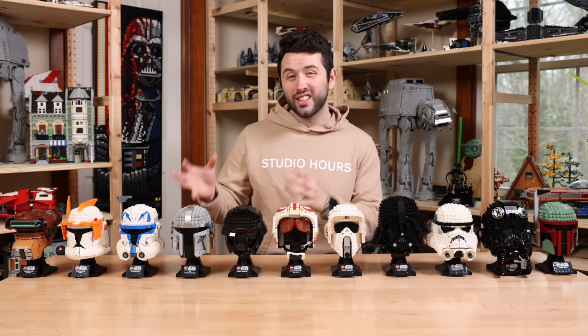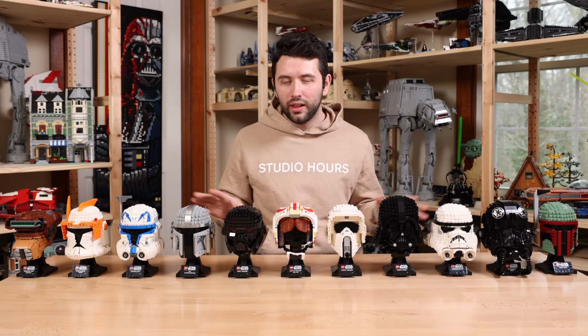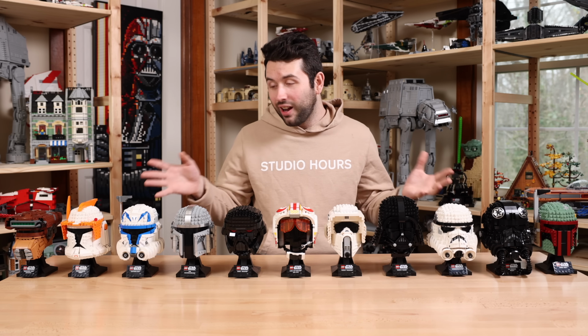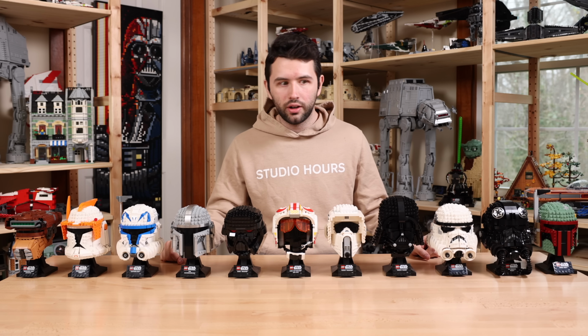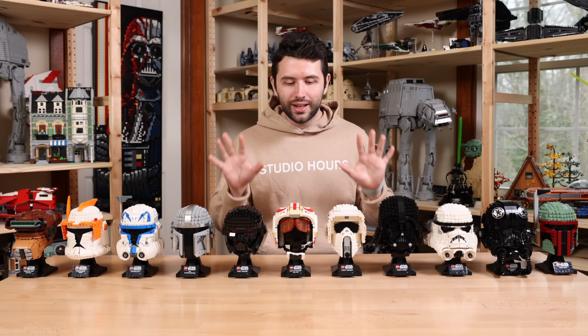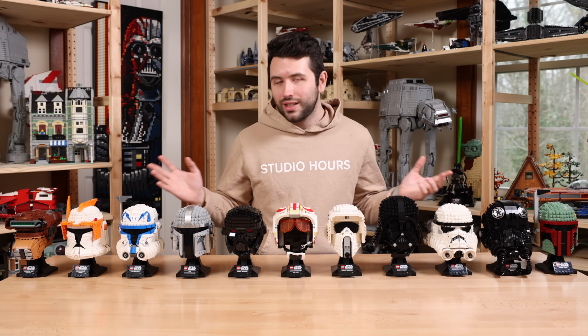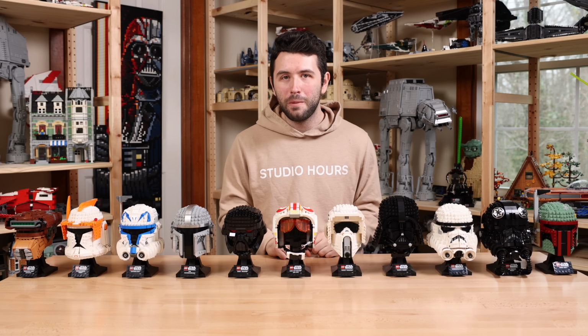And I really think that's going to take over this helmet collection. We're getting towards the end where LEGO is probably not going to make that many more helmets, if at all, because they've kind of made all of the most recognizable ones. Of course, I would still like a General Grievous helmet, but regardless, I think it's coming to an end. It's been 4 years now, and I just want to take a look back and see what we've come from, and it's actually quite a bit of a journey.